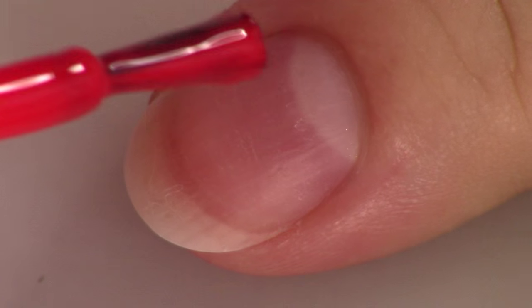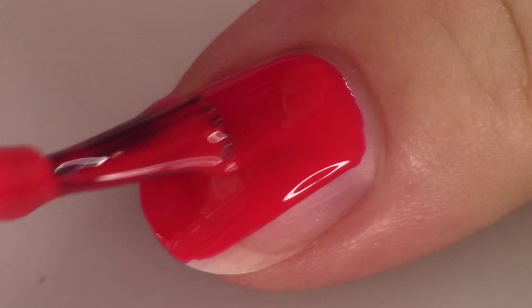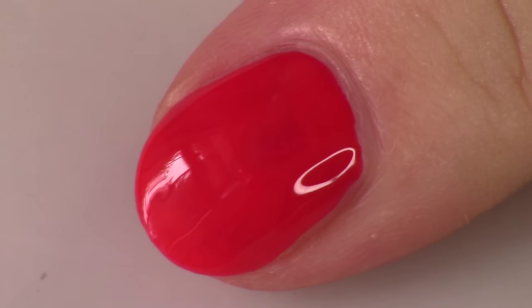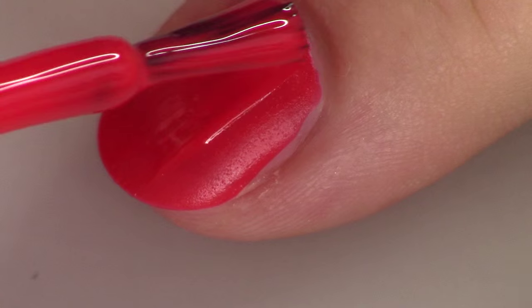All right, this next one called Hollywood is a gorgeous youthful red. This is a cream. It doesn't have any shimmer in it, and this has such a nice formula, just the same as that last one, the Fuschia U. Isn't that gorgeous? All right, second coat of Hollywood.